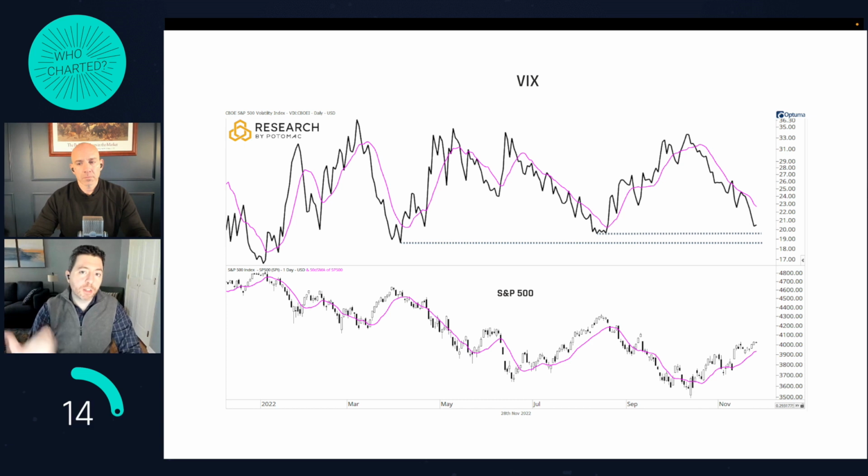I think to have an increasing degree of confidence that the S&P could potentially continue to rally into year end. I think if we get some of those developments that Dan talked about previously in that chart, you get the VIX continuing to decline, take out some levels on the downside. It's going to be something to watch.